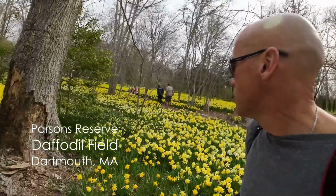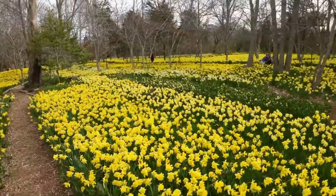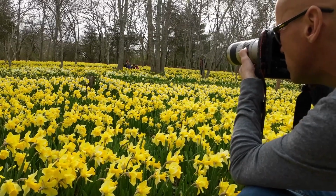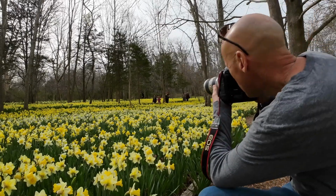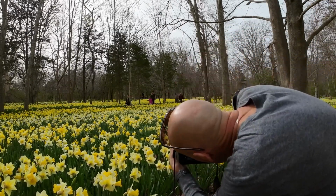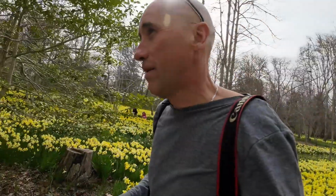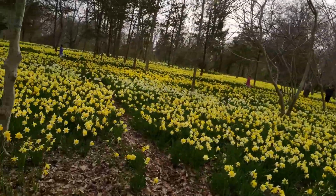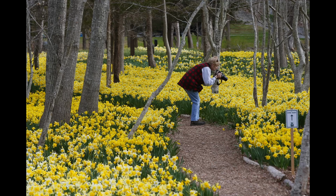All right, so you can see there's some folks over there. So obviously, I'm going to go to the other side. Got a couple of cool shots there, but the idea is to always obviously have the flowers in the foreground and see what else happens. Like, there's a woman over there photographing them, so I'm probably gonna take a shot of her.